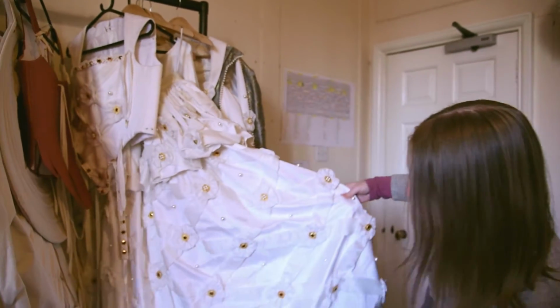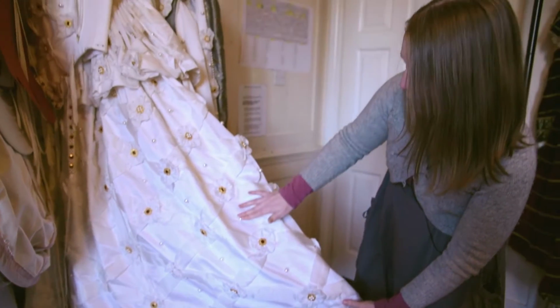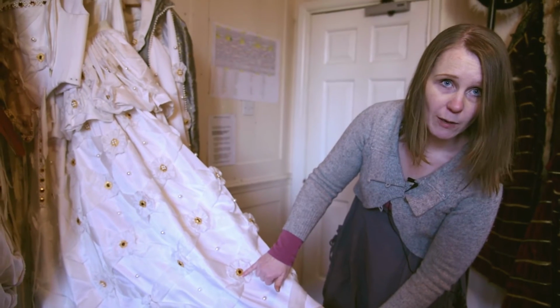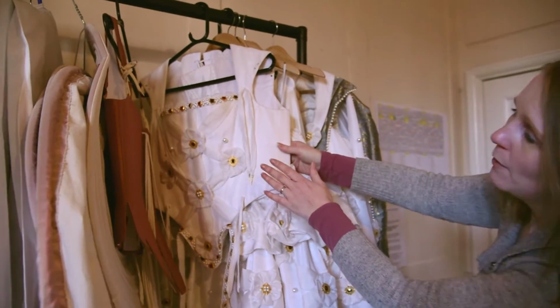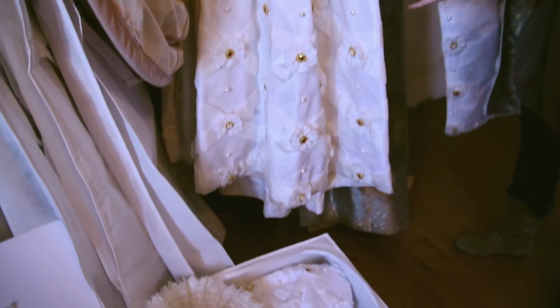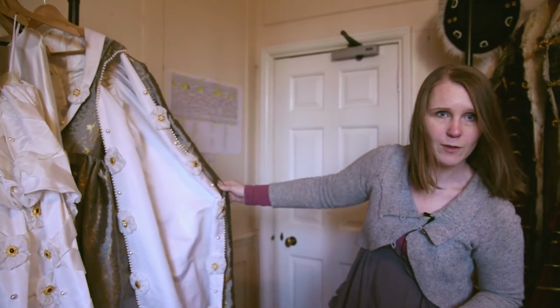So this is the gown, petticoat, and as you can see, it's really heavily embellished with pearls and gold, what we call ouches, that were all specially commissioned for the gown. The bodice comes in 4 pieces, because you have the main bodice and then separate sleeves, and then over that we have an overgown with hanging sleeves as well.